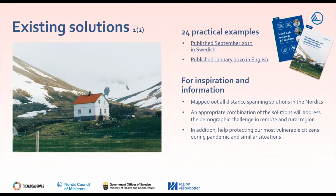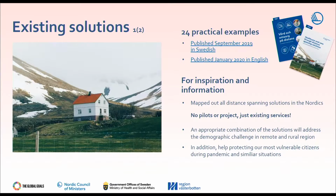In this context, we have mapped all distance spanning solutions in the Nordic countries and gathered them into the 24 practical examples. These are no pilots, no projects, just existing services that we have for the population. We normally say that an appropriate combination of these 24 practical examples addresses the demographic challenge, especially for remote and rural regions. In addition, it turned out through COVID that this helps protect the most vulnerable citizens, who don't want to face physical interaction unless it's absolutely necessary. And guess what? There are a lot of solutions out there.